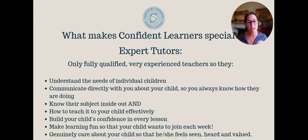They will communicate directly with you about your child, so you always know how your child is doing. And they know their subject inside out, but they also know how to teach it effectively, which is very important. It's all very well having a degree from Oxford in engineering, but can you teach maths to an 11 plus, to a 9-year-old? Very different skills.